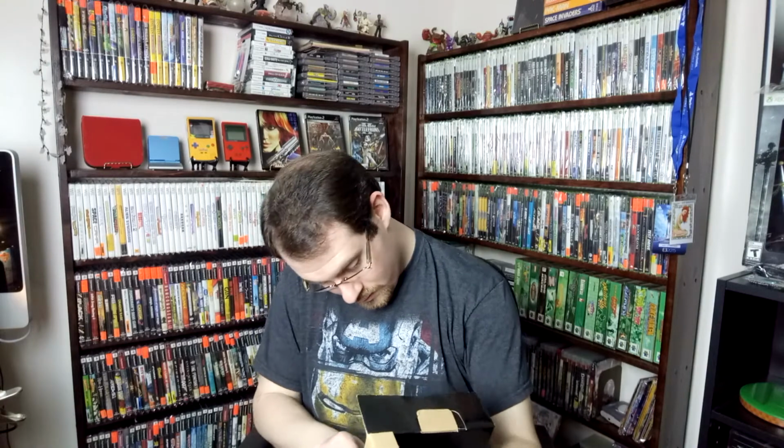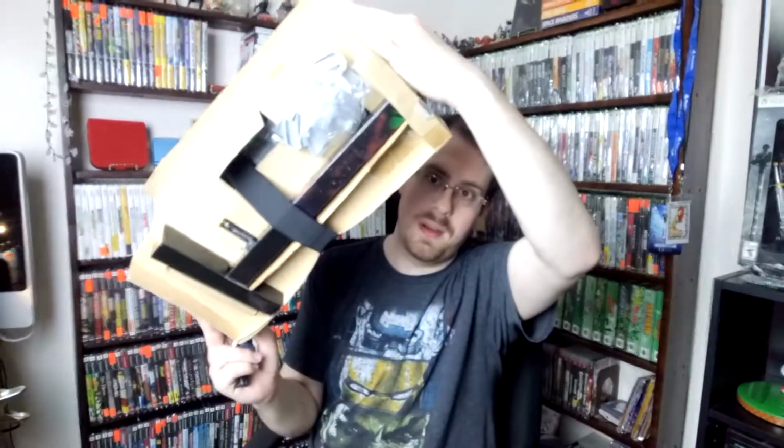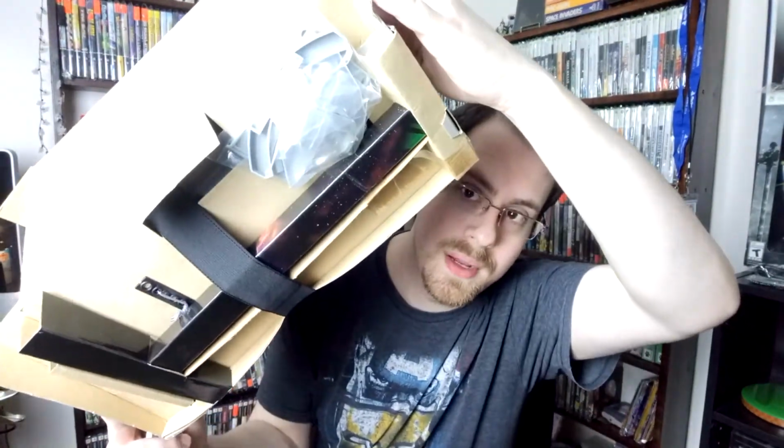Well, actually, let's take a look at the game. Is the game factory sealed? I'm not even sure how you get it out of there. This is pretty wedged in there good. Yeah, the game is still factory sealed. So I don't think this thing was ever really opened ever. But Chewie seems to be missing. So that to me seems like it should be. Well, that's still a seal right there. That's not just retaped on there.